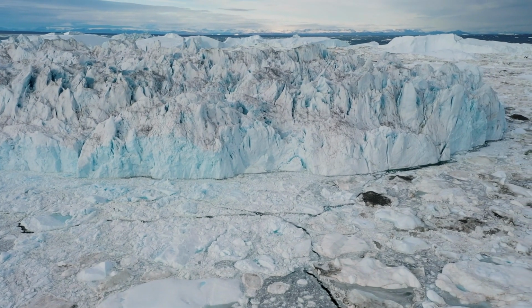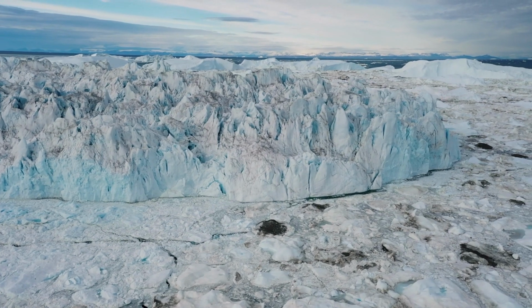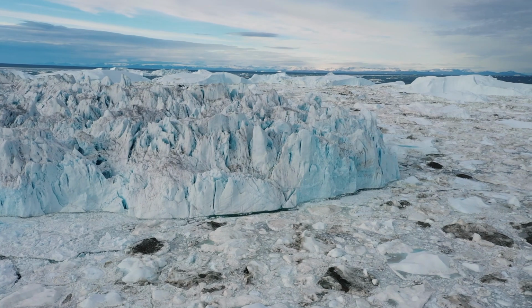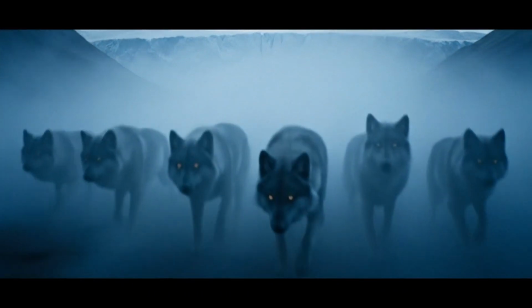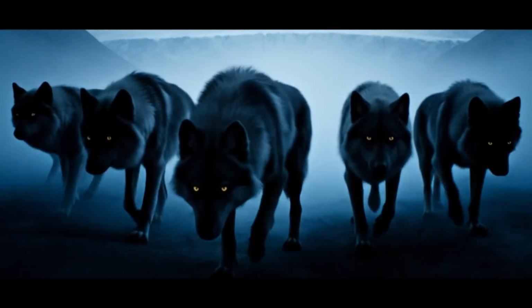Close your eyes and imagine a world cloaked in eternal winter, where the very air you breathe could freeze in your lungs. This was the realm of Canis dirus, the fearsome direwolf that once prowled alongside woolly mammoths and saber-toothed cats across the frozen landscapes of Pleistocene North America.